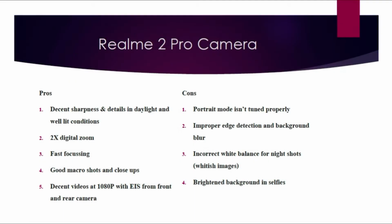So this is the gist of the entire video. Although the pros are good enough, the major concern is the portrait mode from both the front and the rear camera. This is possible to fix via a software update, but as of today, the portrait mode is literally messed up. What I feel is Realme 2 Pro is overall a good camera performer considering its price range.